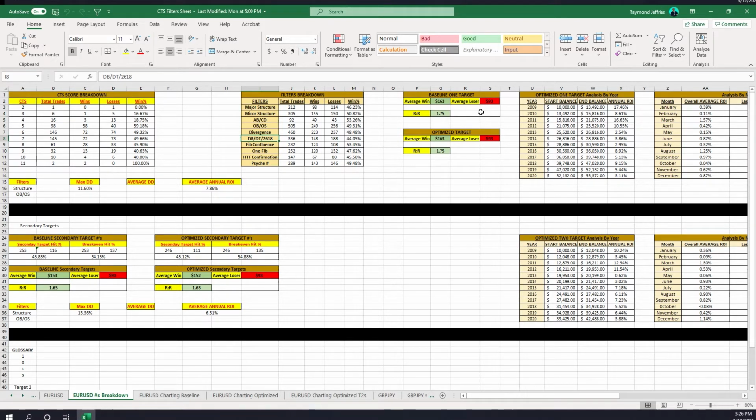Another thing I check is my baseline with one target here. So this is my average win versus average loser with my baseline testing. With my optimized testing, that CTS 5 and above, you can see it's pretty much exactly the same. I get about a 1.75 risk reward on each trade. So it's roughly the same. You just have a higher quality when you have a minimum of CTS 5.